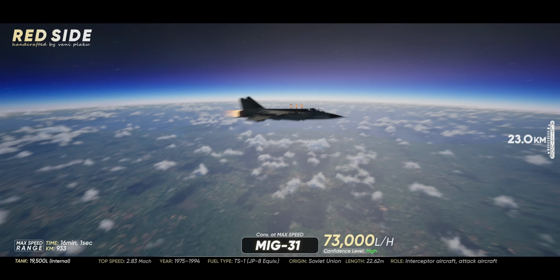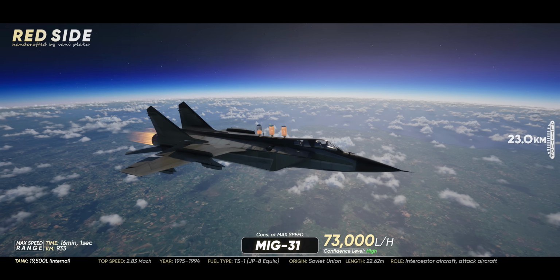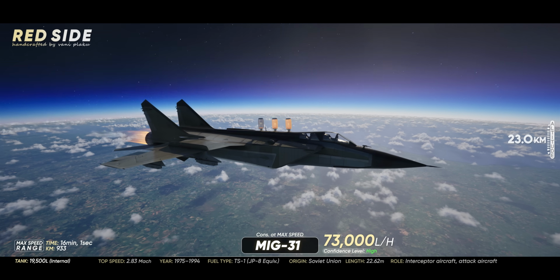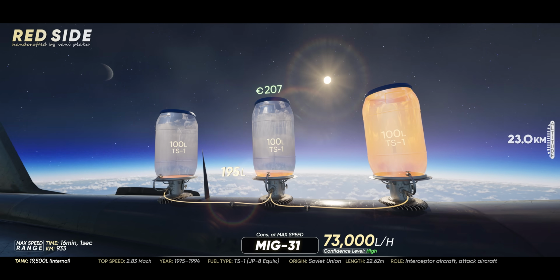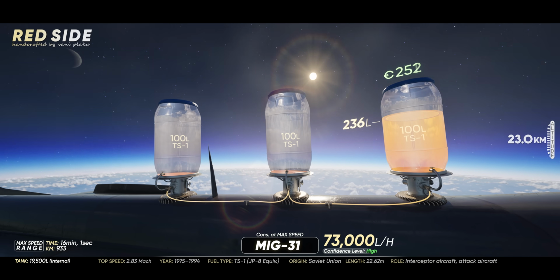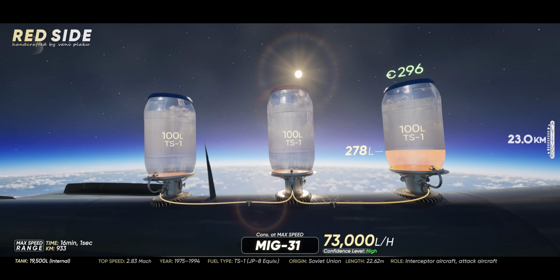The MiG-31 is a supersonic Russian interceptor built for high-altitude missions. At Mach 2.8 plus, it burns 73,000 liters per hour, roughly 20.3 liters per second.